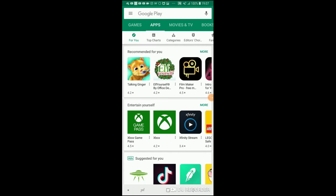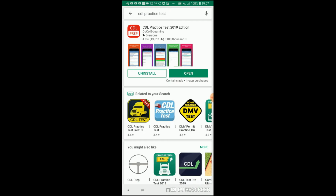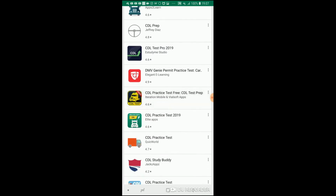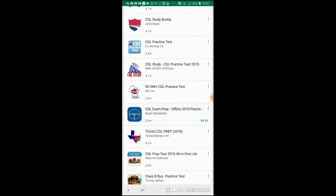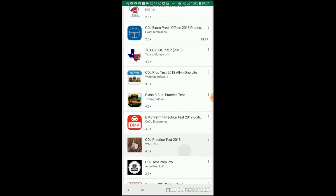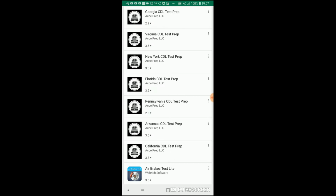Alright, just to show you guys real quick, if you go to the Google Play Store, of course I have Android, so your Apple Store is going to be a little bit different. But all you gotta do is type in CDL practice test. I've already got this one installed. I'll take you to that one in a second, but if you scroll down, there is a whole bunch of CDL practice test apps, everything from paid for to free, to help you practice. Here's even all different states.